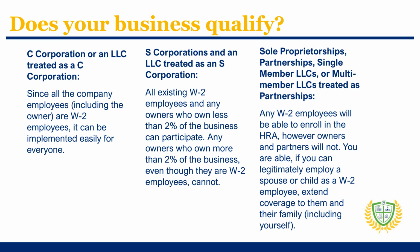Does your business qualify? Businesses with W-2 employees can qualify for an HRA. However, how you implement them and how business owners who are not W-2 employees can benefit depends on the type of business you are. Here are the different paths for each business type: C corporation or an LLC treated as a C corporation. Since all the company employees, including the owner, are W-2 employees, it can be implemented easily for everyone. You would put a plan in place and start accepting reimbursements.